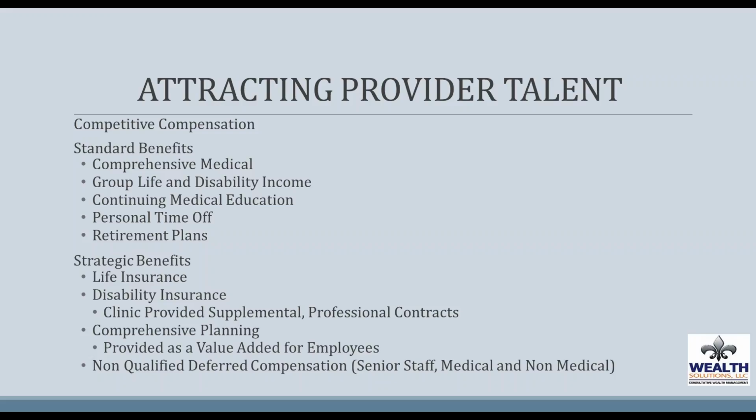And we look for you to supplement the basic group benefits with supplemental insurance for a select group of people. Likewise, disability insurance is a very valuable benefit to healthcare providers. Finally, we've added here in strategic benefits comprehensive planning. And this is the ability to help physicians and providers with doing either comprehensive financial planning or modular planning, which we'll talk about again in a little while.